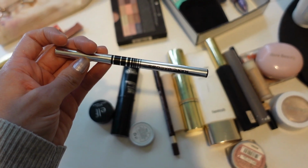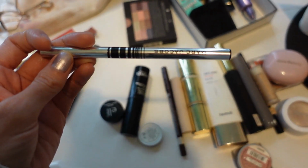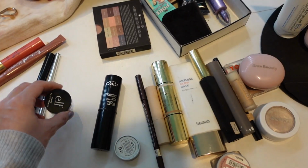This eyeliner I don't love. Some days it stays and some days it doesn't. It's the Marc Jacobs Fine Liner. I think they call this one a fine liner. It's like the really, really tiny one. And yeah, I don't like it. Some days I would put it on and an hour later it was gone. I was just using this as my primer.